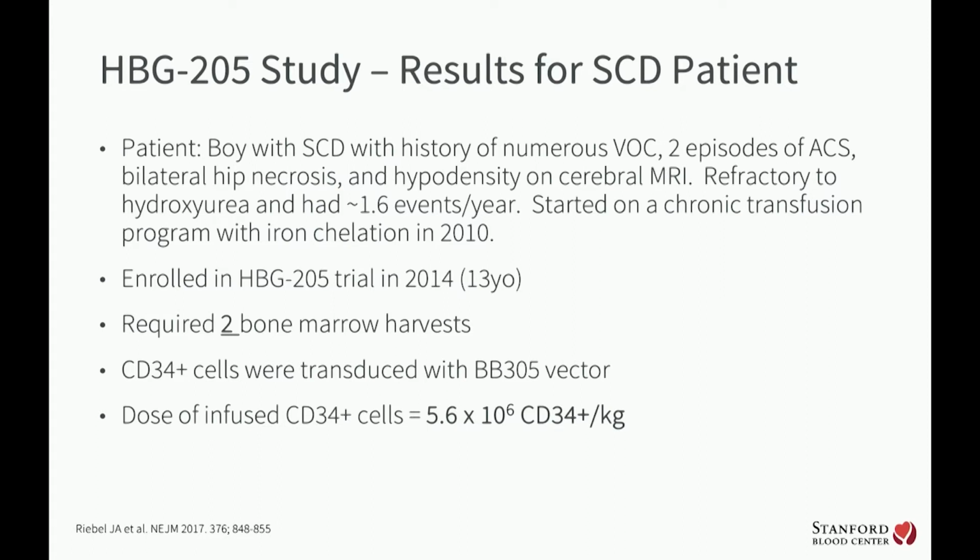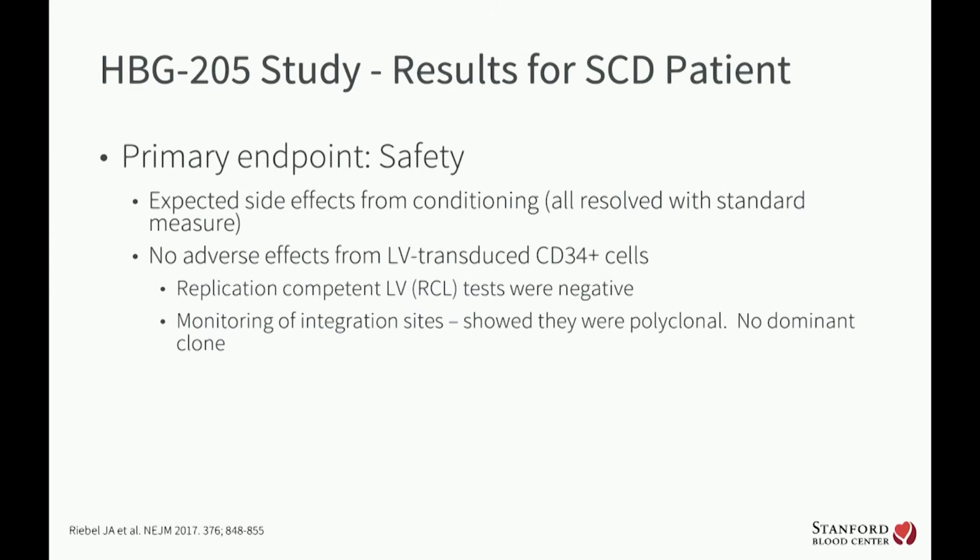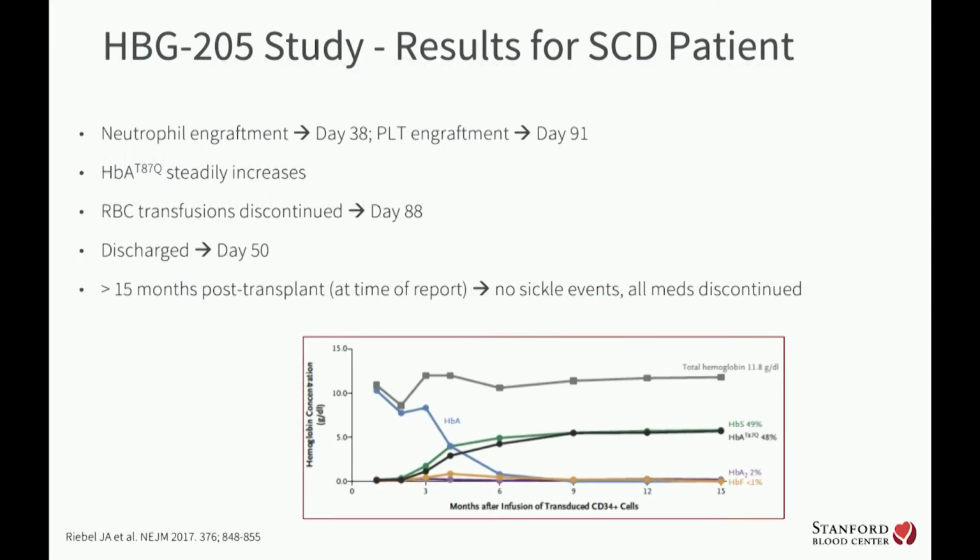They were transduced with the vector, a huge whopping dose of CD34 cells. I think this is really what ensured the success. And then no major side effects, just the side effects you would expect from conditioning, but nothing related to the transduced cells, no oncogenesis and no replication of that lentivirus. And this is just showing he engrafted his neutrophils, he engrafted red cells, he stopped needing transfusions on day 88, he was discharged on day 50.